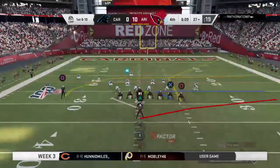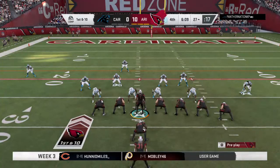Set, ready. Touchdown. You don't know no better.